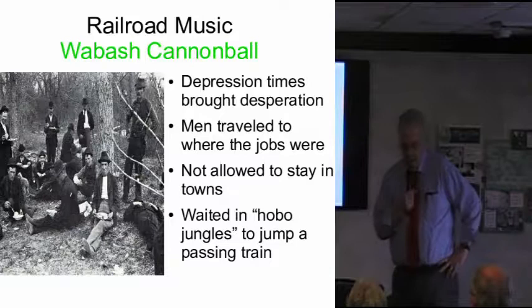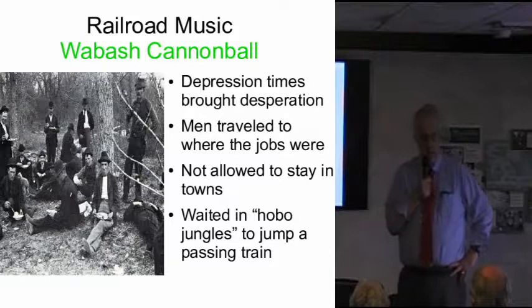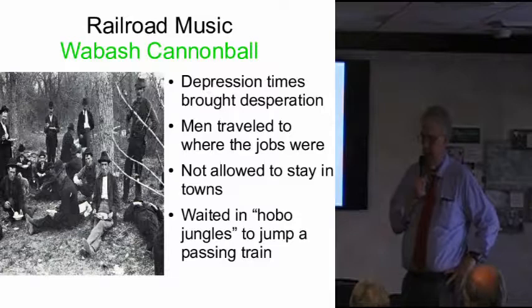There were hobos around a lot, but it got much worse during the United States Depression era. Say a man was in the Midwest someplace. His family's on the verge of starving. I hear there are jobs in Kansas or in California. How am I going to get there? I can't afford to buy a ticket.